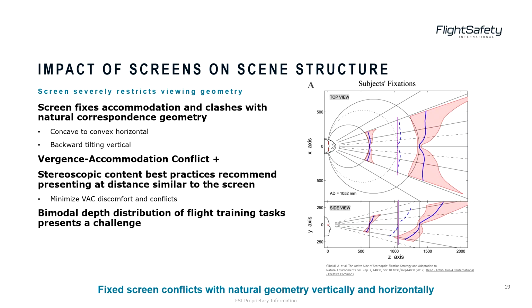But in flight simulation, we have kind of a challenge, because we have a mostly bimodal task distribution. We have to look near at the instruments, and then we have to look far. There are some cases, and actually some critical cases, that are in between, especially in helicoptering or taxiing an airplane. But most of the tasks are either out there or right here, and that doesn't seem to fit very well with this.